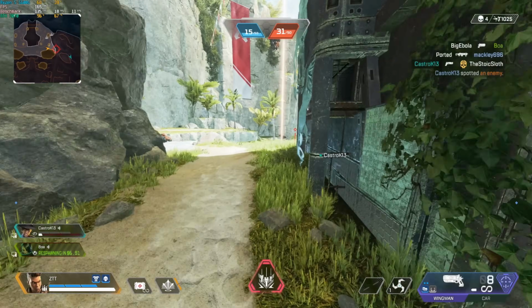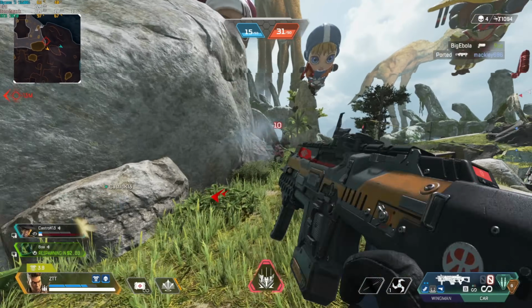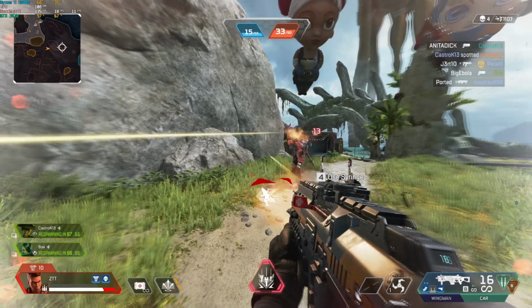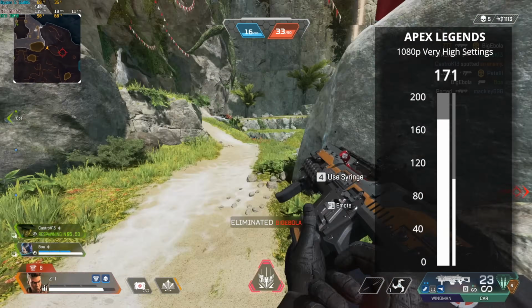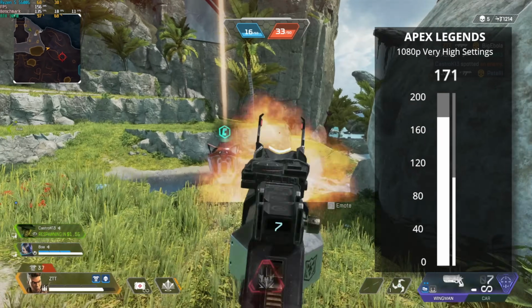With that aside though, let's jump into some benchmarks, and we have an absolute ton of data for you today. We'll start with the 1080p benchmarks, and then we'll get into 1440p. Here you can see for games like Apex Legends in 1080p with very high settings, it was no match at all, as we got an FPS average of 171.